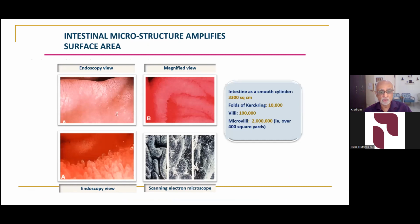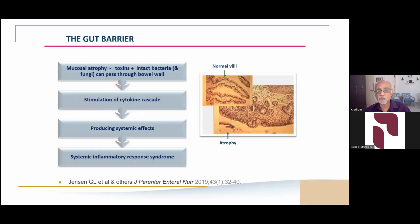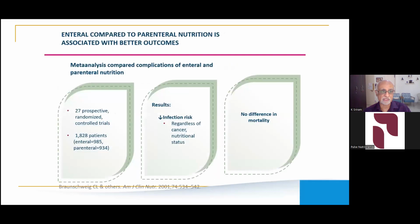If you look at the small bowel through an electron microscope, you see folds and folds. Through a regular endoscopy, you can see certain folds, but with an electron microscope, the folds themselves have folds. And therefore, if you look at the intestine as a smooth cylinder, it's about 3,300 square meters. But if you look at it in terms of the microvilli, it is almost like the size of a tennis court. And when you do not feed the patient, the normal villi atrophy, and through the atrophic mucosa, bacteria and toxins go through the bowel wall and produce the systemic inflammatory response syndrome, which results in the protein breakdown that I discussed earlier.